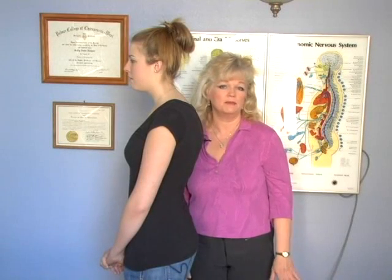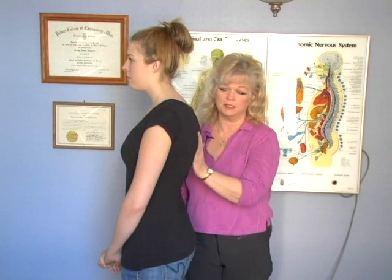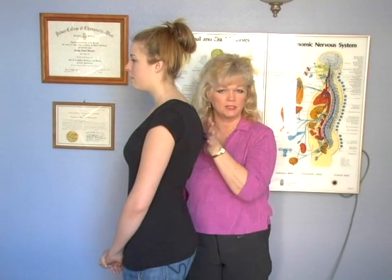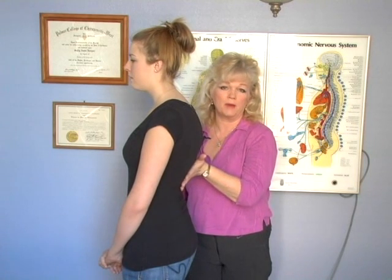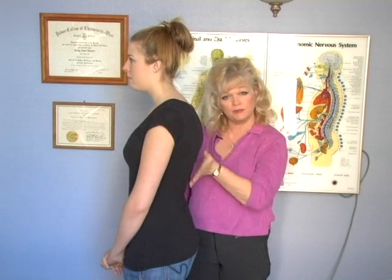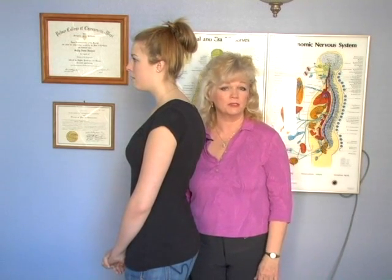I'd like to talk to you a little bit about scoliosis. Scoliosis has some special problems. As you can see, usually there's more of a convexity to the rib cage, a rib hump on one side or the other, and the back usually compensates down here a little bit lower by going anterior, depending on how the curve is in the spine. But if you catch it early, you can really help scoliosis and you can really straighten up their back.